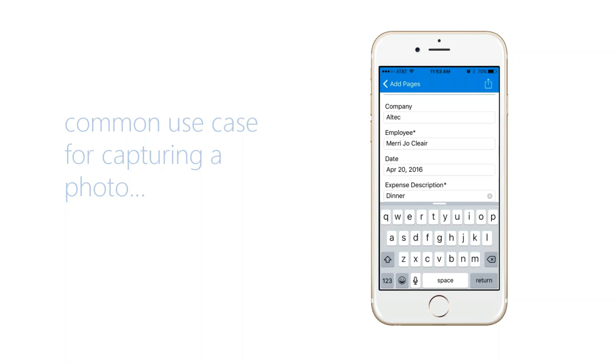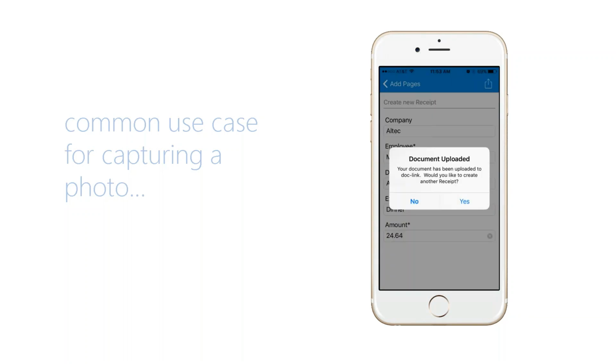So once the document is indexed, it'll ask us if we want to upload it into the document storage area. At this point, we can say no. We could go back and add more pages. If we said yes, we're ready to upload it.